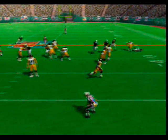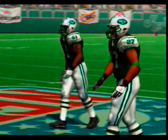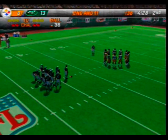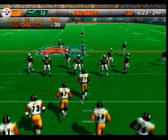The Jets line up at a 4-3. He's brought down behind the line for a short loss. And he chases him down behind the line of scrimmage for a loss. I'll tell you, he's one of the most knowledgeable defenders in the league. He knows how to play the game, and he always knows what's going on. It's second down and a long way to go.